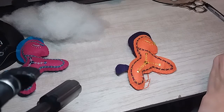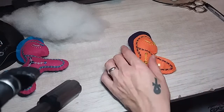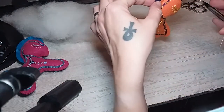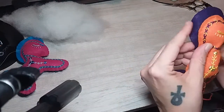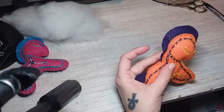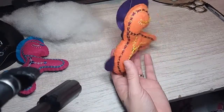That happens sometimes with felt. Okay, that should be plenty big. All right. And I wanted it about right here is where I'm going to do it. So I'm just going to poke that up and through and pull it, and there you have your little hanger for it.